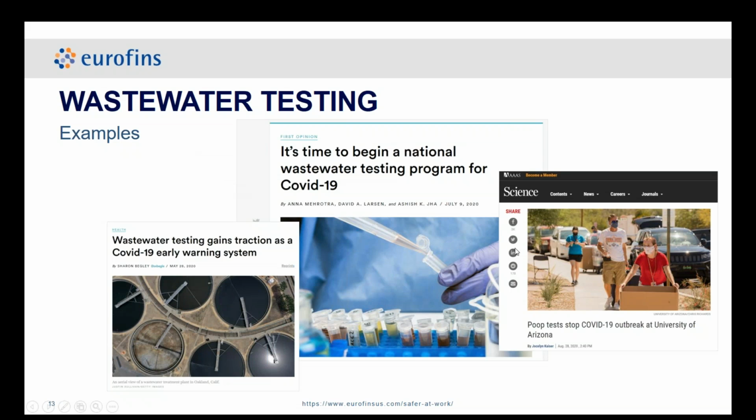For example, one of the more commonly referenced ones is the outbreak at the University of Arizona. Actually, it was the avoidance of an outbreak by testing wastewater and then identifying asymptomatic students when the virus was found in the wastewater, and then clinical testing was conducted. This probably prevented an outbreak at this particular university campus. And in the meantime, there have been reports from other university campuses and also from cities.